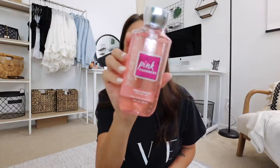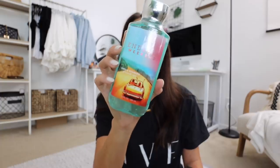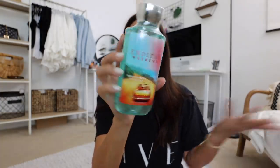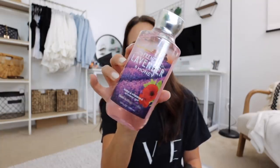I got Pink Cashmere. I feel like I've had this one before and it smells really good. Endless Weekend is one of my favorite Bath & Body Works scents of all time. In fact, I probably would say this is my favorite. It just smells amazing. I have one of the little mini body sprays that I keep in my car in this scent and it's just the best. French Lavender and Honey. So this is another one that I've had before and I just got again. Kind of hard when you're ordering online because you can't smell them like you can in the store. So I try to get ones that I've had before so that way I would know what they smelled like.